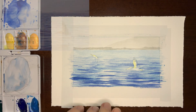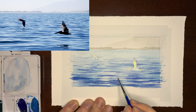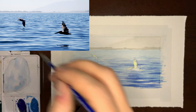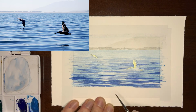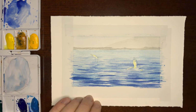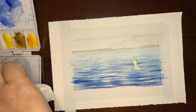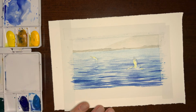Something like that. Now I'm just refining a bit some of these areas, especially after looking back at the whole scene. I'm seeing that there's too much contrast going on. I want a little bit less of that. But the overall gradation that I have going from the foreground to the background seems to be working pretty well.